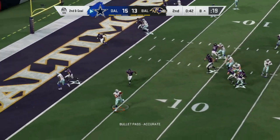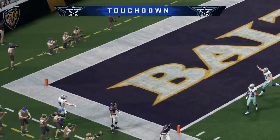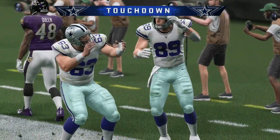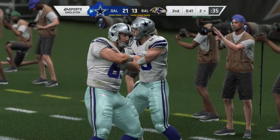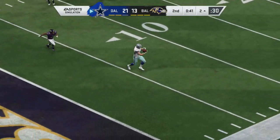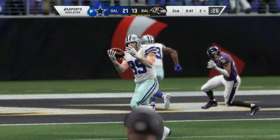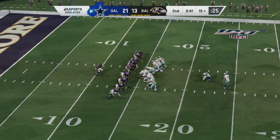And again, it's Prescott. This will be caught at about the 5. And he is into the end zone for a Cowboy touchdown. In your face. 2 first-half touchdown passes now for Dak Prescott. And the Cowboys, they push out in front further. And that'll give them a 2-score lead here, but I'm looking ahead.